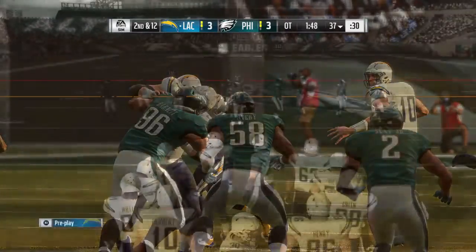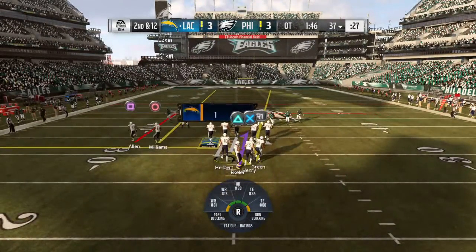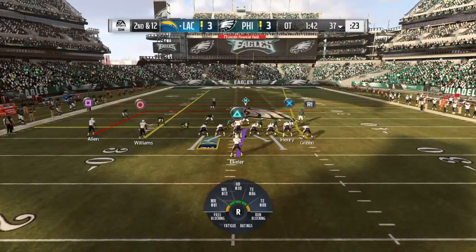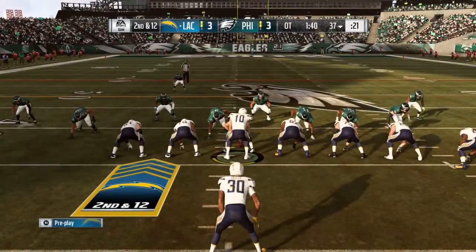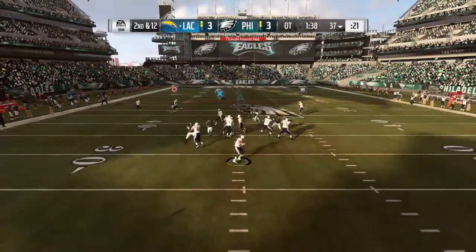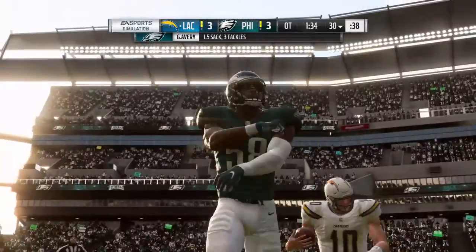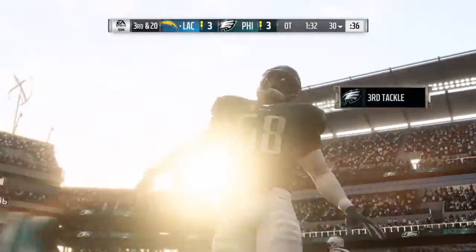Anytime you call an inside running play, you just know there should be a lot of congestion there. You're counting on your offensive line to take control of the line of scrimmage. That didn't happen in this case. That play got bottled up. They'll prep to throw. Pressure comes, and down he goes. The Eagles get there for the sack.